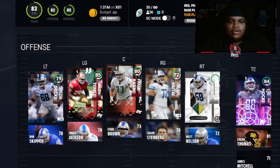Right guard, 72 overall, Big V, who you'll also see in the Eagles video possibly. Backed up by 70 overall, Logan Stenberg. Right tackle, 87 overall, Penei Sewell, a complete dog. He is a dog for a second-year pro, man. He has risen the ranks. He's probably one of the best right tackles of all, period. For a second-year pro, he holds his own. This past Sunday, they played the Eagles, and he had a really good game, in my opinion. Backed up at 72 overall, Matt Nelson.